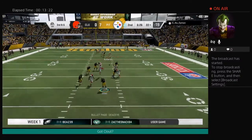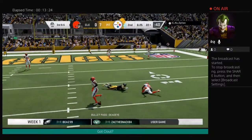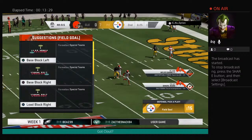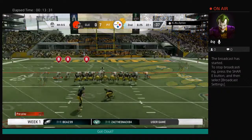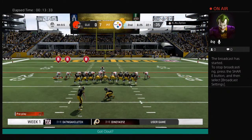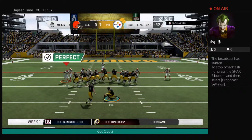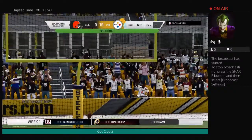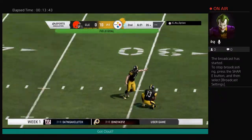Back to throw. Jones. And that is incomplete. That's a good job there creating the contact to force the incompletion. And now, since it's 4th down, that should set up a field goal situation. And a nice sigh of relief defensively to be able to hold them to 3. And his kick is good. And the lead moves to 10-zip.